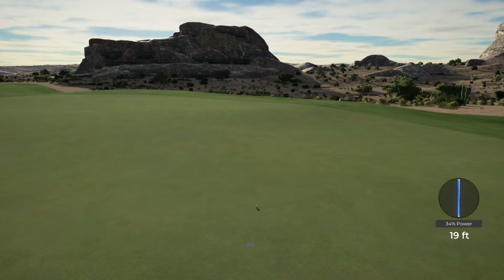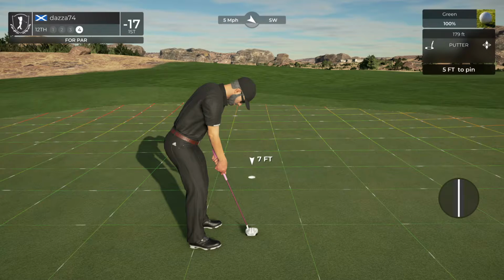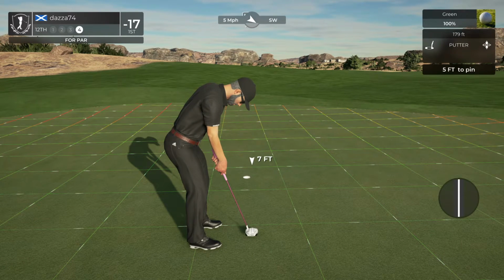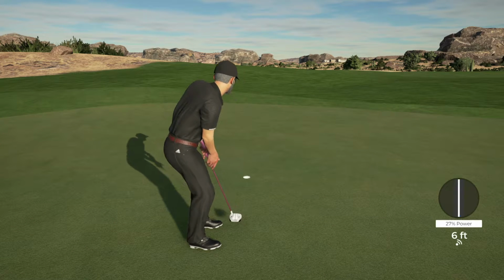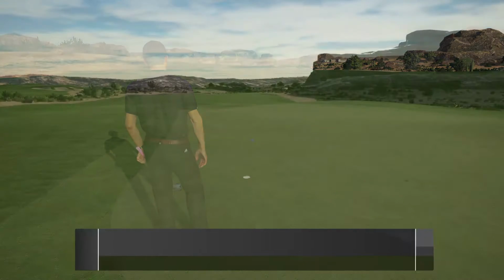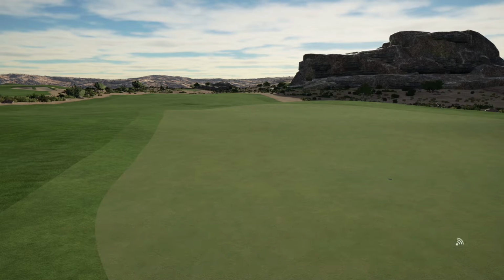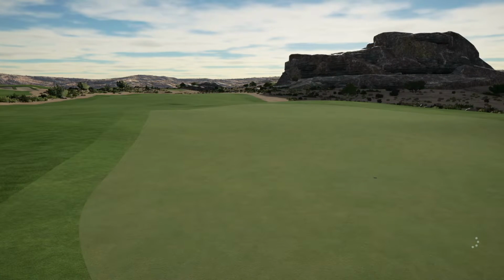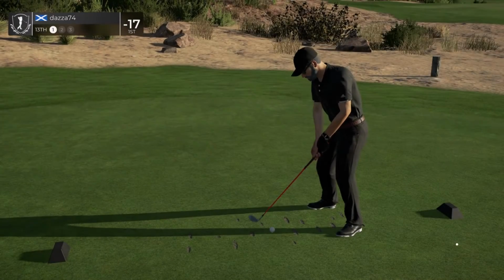Ouch, ouch. All right, par putt. His putt's going. Nicely done. Seventeen under for the round. Hole coming up.